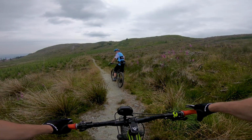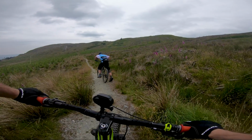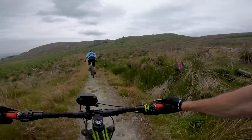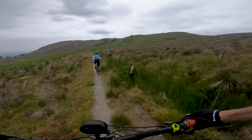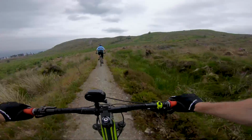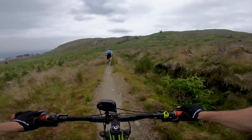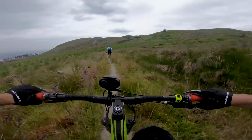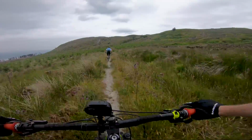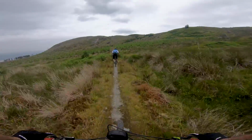Yeah. This is cool. I think we should get a move on, getting eaten by the midges here. Let's do it. Right. It's one of the mellower starts I've seen in an enduro for a long time. Hope you guys are good at sprinting, so you're going to have to really go for it in this first bit. And watch out for all the thistles as well. Don't want any bare skin on this bit.